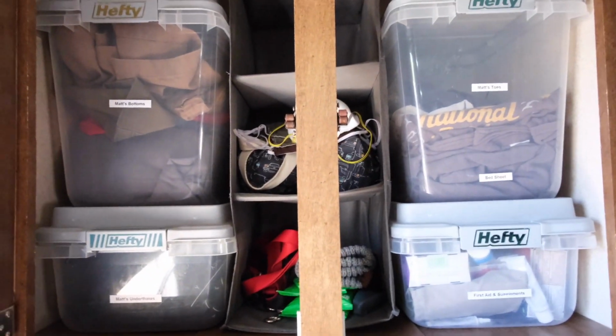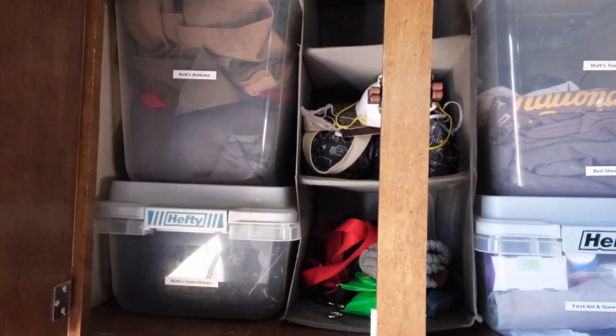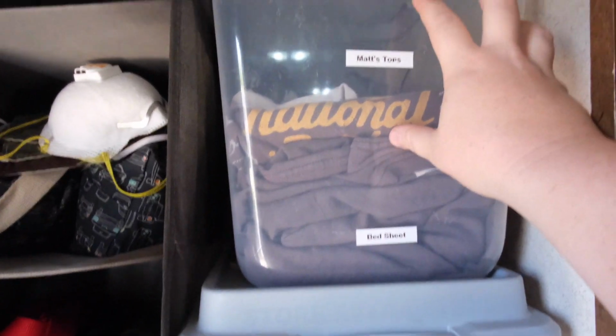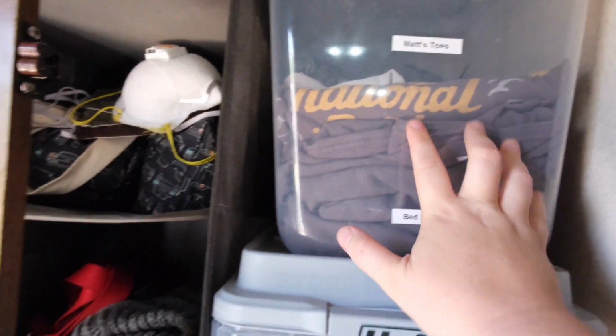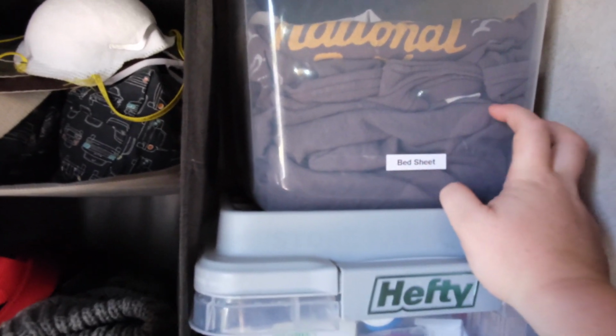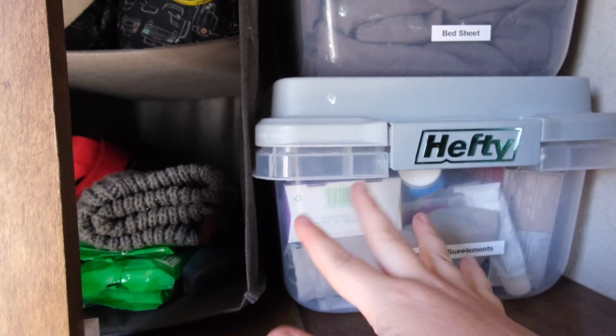And so this is kind of Matt's closet, and also the entryway landing zone. This is all of Matt's pants and shorts and sweatpants, jeans. Underneath is all of his socks and undies. Here is his tops. I need to do laundry. This is usually much more full for all of his t-shirts and stuff. And then down here at the bottom, because I had extra space, is our spare bed sheet. And then here is all of our first aid and supplements.